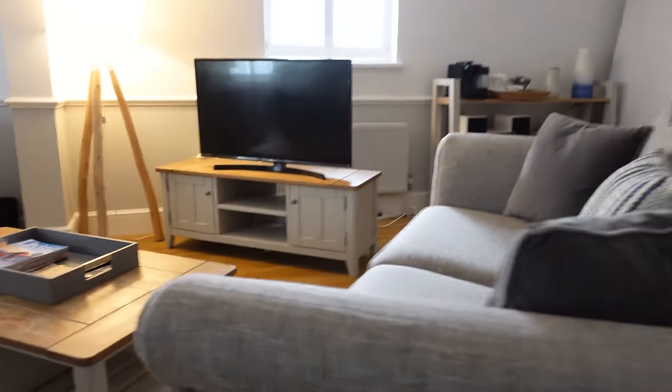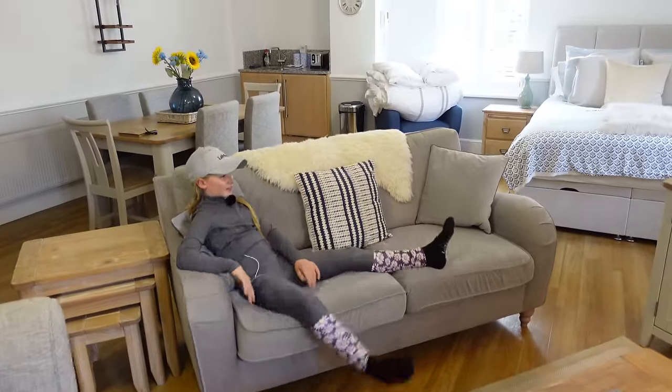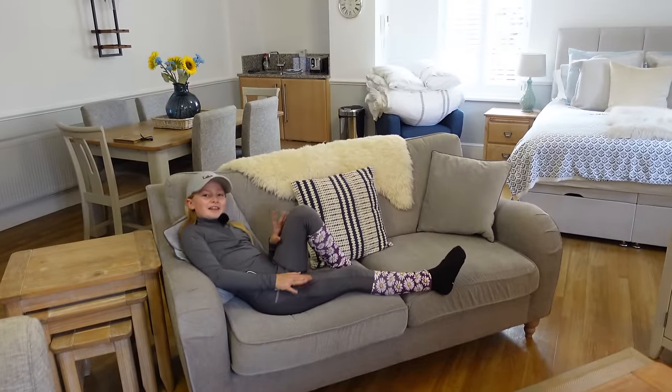And then I haven't actually tested out the sofas, whatever you would like to call them, but they are pretty comfortable. Oh my gosh, this pillow is amazing. Oh my god, I'm falling in love with this sofa already. Oh, gotta go to sleep here now.